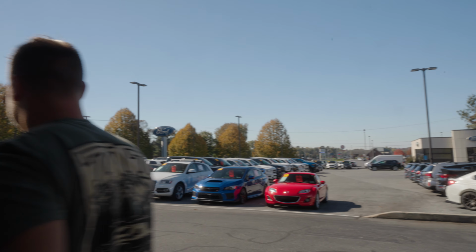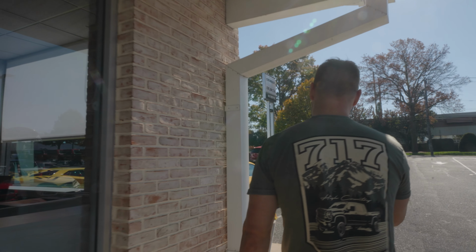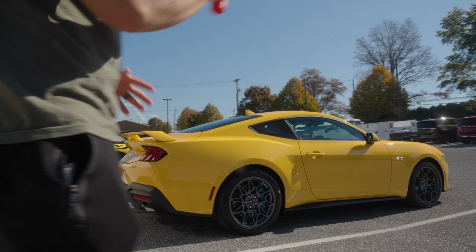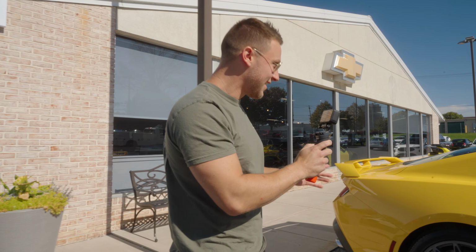Check it out, boys. Let's check it out. The brand new 2024 Mustang. Now, I don't know much about Mustang, so if I say something wrong, my bad. But I got lots of good options. I got the performance pack, I got the Brembos, and let me walk you through the spec a little bit.